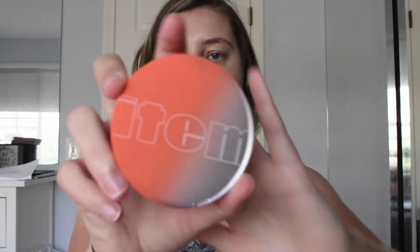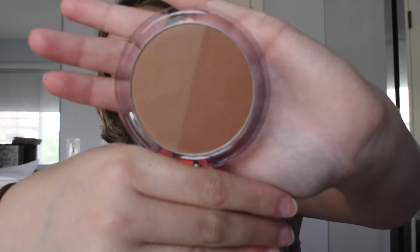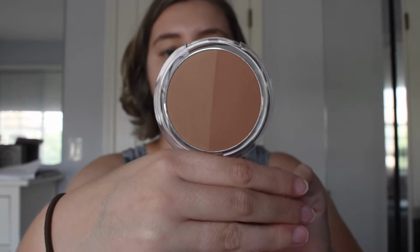So this is what the outside of the packaging looks like, and let's go ahead and open her up. Ooh. So here is what the shades both look like. I think this is going to go very nice for my skin tone, and I do believe they also had another choice of color if you are a darker complexion, and I think that is very cool that they included 2 shades so it's more universal for everybody. So that is the 4th item I got in my bag.